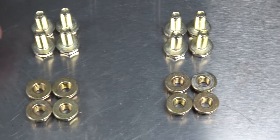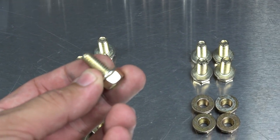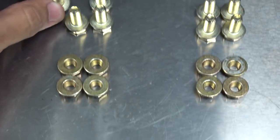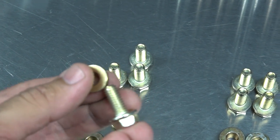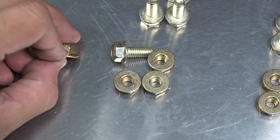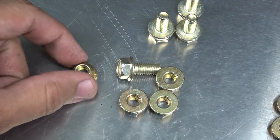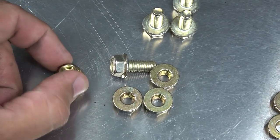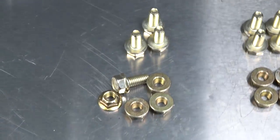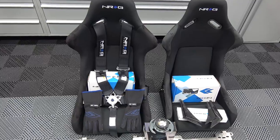Came back from the store and I got some 5/16 bolts and nuts. These ones are 3/4 inch long. The reason why I went with these is they're flange bolts and flange nuts, so they hold load on a bigger surface than just a regular nut, and also it's locking, so when it goes all the way in, it just locks, and you don't need a locking washer or another washer. Just less stuff, a lot simpler, and it looks nice.